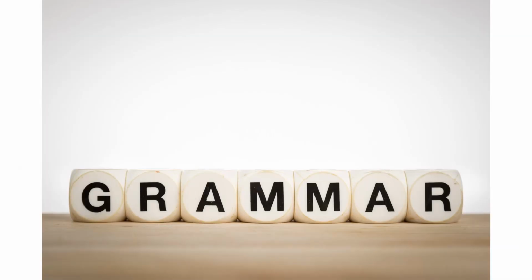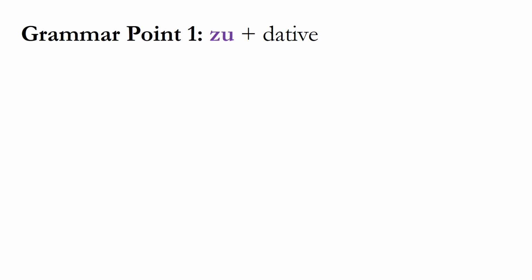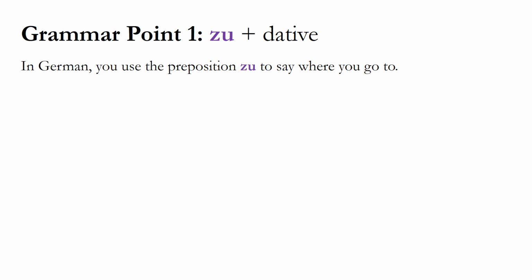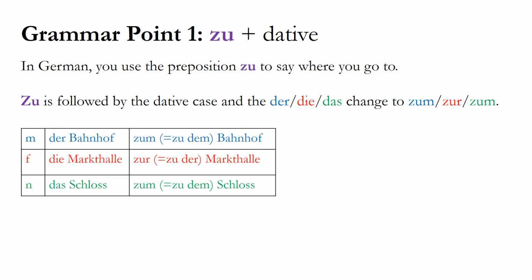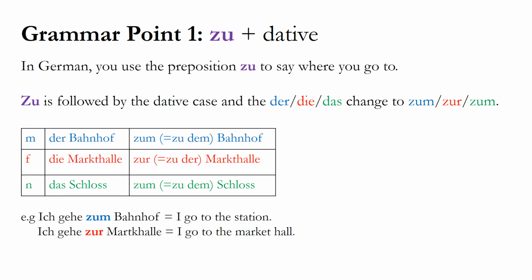We're now going to look at our grammar points for today. Our first grammar point is looking at the preposition zu. In German, we use the preposition zu to say where you go to, and it's followed by the dative case. That means the article, meaning the, der, die, das, change to zum, zur, or zum. So, we normally have der Bahnhof, the train station, but if you go to the train station, it's ich gehe zum Bahnhof. Or we normally have die Markthalle, the market hall. If you go to the market hall, you say ich gehe zur Markthalle. And finally, we normally say das Schloss, the castle, but if you go to the castle, you say ich gehe zum Schloss. Zum, zur, zum.